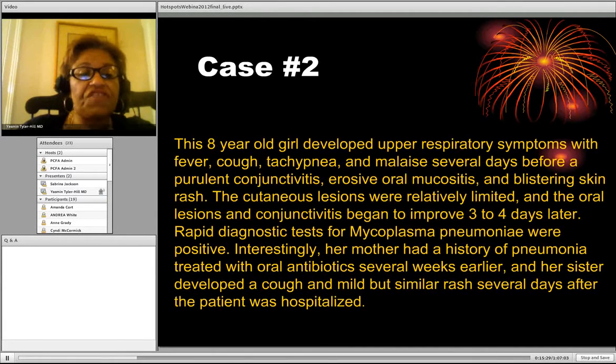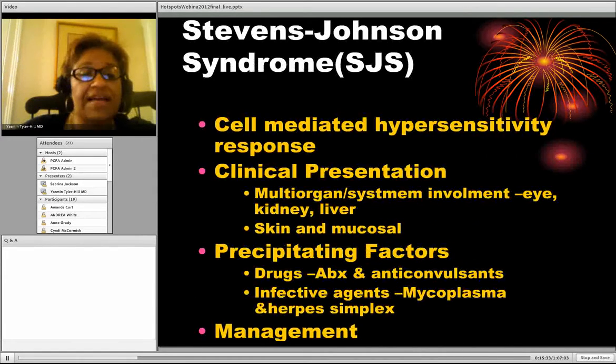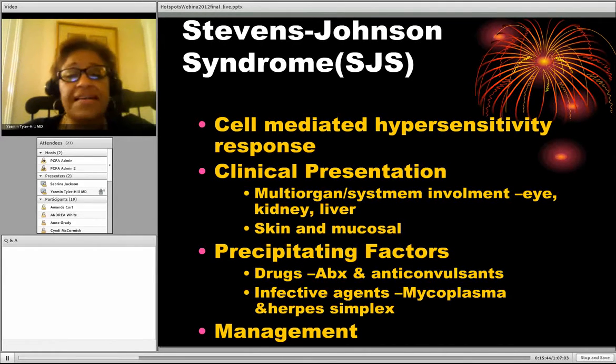And her sister developed a cough and a mild but similar rash several days after the patient was hospitalized. So this patient presented and was diagnosed with Stevens-Johnson syndrome. And she had a typical presentation in that she had a cough that was productive of thick, purulent sputum, headache, malaise, arthralgias, fever, epistaxis, the conjunctivitis, corneal ulcerations, and this erosive vulvovaginitis. All of those go along with it.